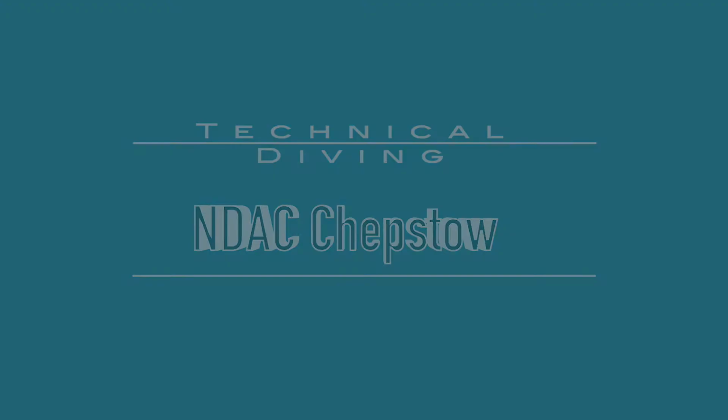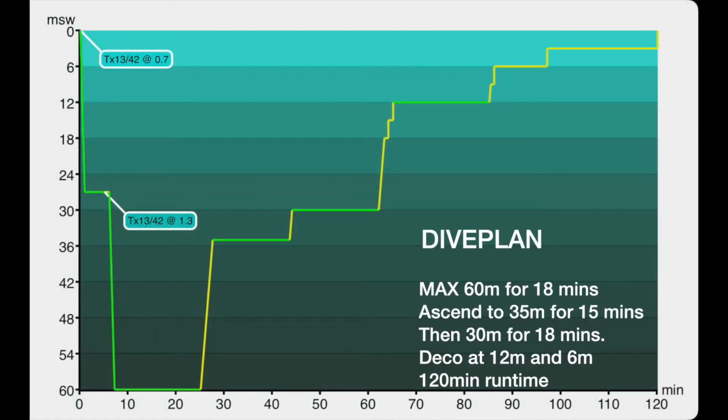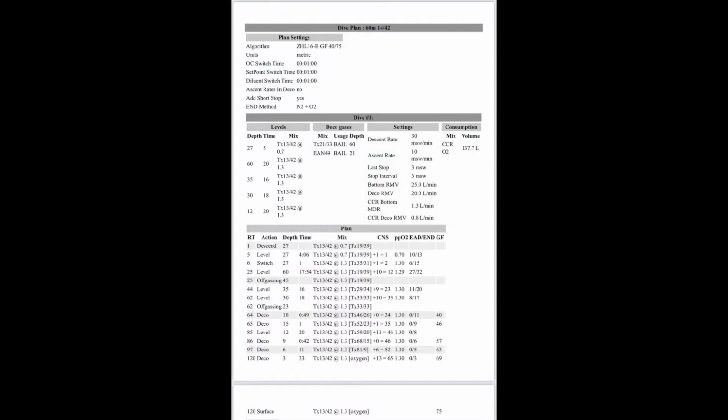Hello, we are planning a dive today to 60 metres at the National Diving Centre at Chepstow. As you see, the dive plan's there with an 18 minutes bottom time, descent to 35 metres and then 30, and then deco after. Here is what a dive plan would look like. This gives all the stages. This will be written on a slate.